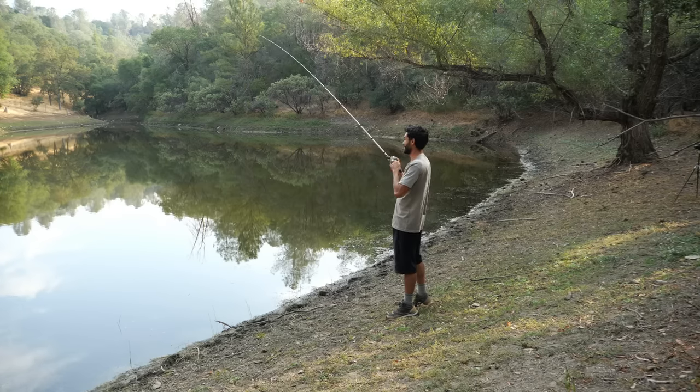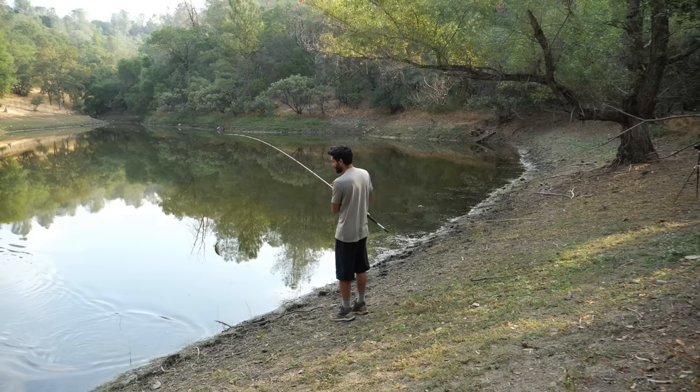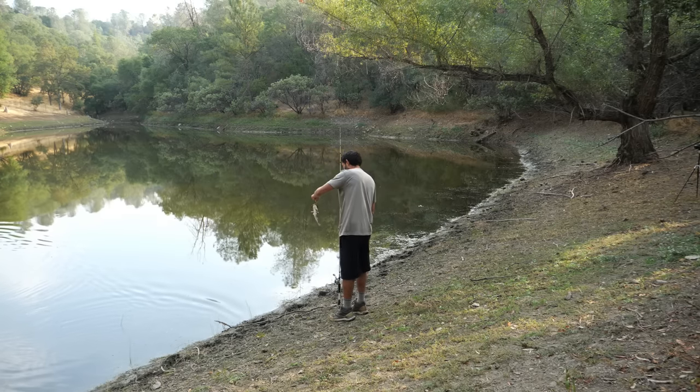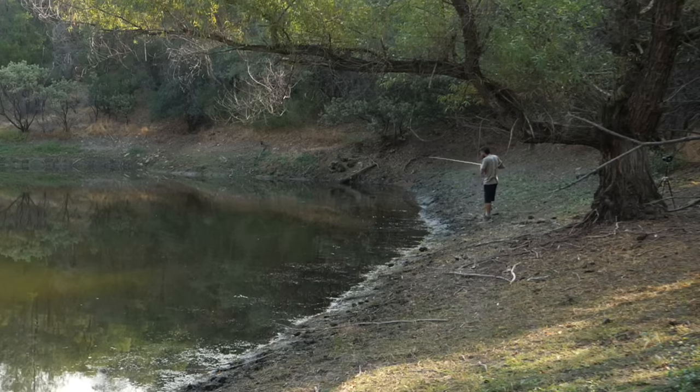God, it's so fun, dude. Fun to pull these little fish up. Even if they're little, it's so fun. There very well could be some big ones in there. I like this underhand flip though. Oh, that was a good one. Came off. Wasn't ready for it.